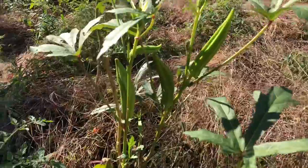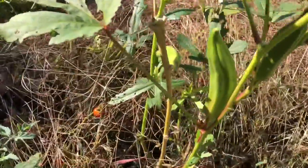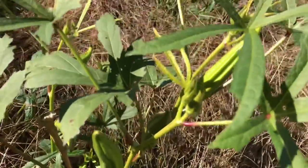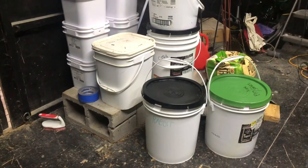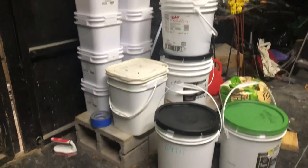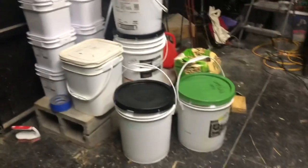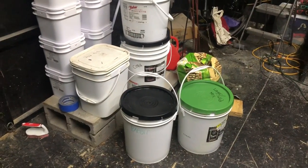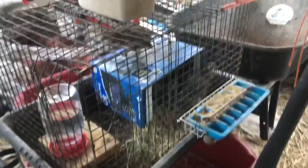I guess I grew some okra. I did bring home a couple more buckets from work so that I could put my feed in them. I got the rabbit feed in there and the quail feed and the chicken layer all in there. I still have another bag of layer starter over there and another bag of rabbit feed and my black oil sunflower seeds, so I guess I could use a couple more buckets.